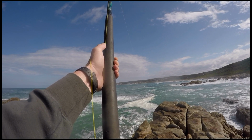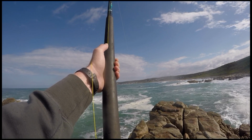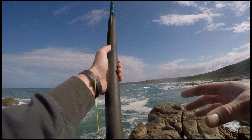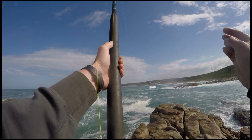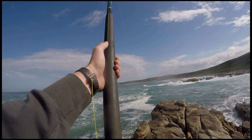Getting some bites, but they're small. Just waiting for that big bite. There's definitely bites. Even when there's small fish busy biting, just those little tap tap tap, it's forming action around there. It might attract a bigger fish to come through and just smash it.